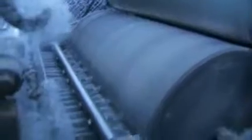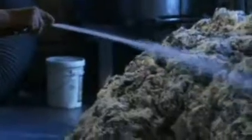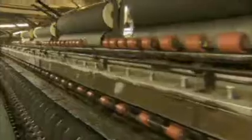S&D Spinning Mill in nearby Millbury, Massachusetts transformed the raw wool into finished yarn. Sprayed with a specially formulated oil, the wool is loaded into a hopper where the fibers are blended together. And they're blown down into the holding bins in the back of the carts. They hit a fan that's spun around into the room. It's distributed. Step by step, the wool is spun, stretched, and twisted to create one continuous strand of yarn.